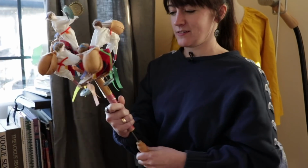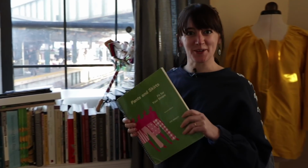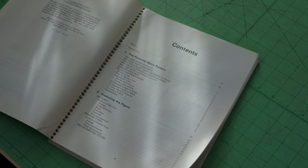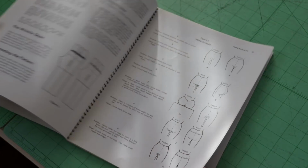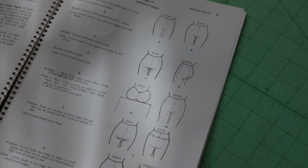This is a little, I don't know if this has a name, but this is from Madeira. Yay! So that's obviously sewing related. This was my favorite book of the moment. Jennifer and I have both been very excited about pants fitting, so this is totally our jam right now. It also has skirts. It's sort of a bottom half book, but the magic is somewhere. Here we go, guys. The wrinkle chart.